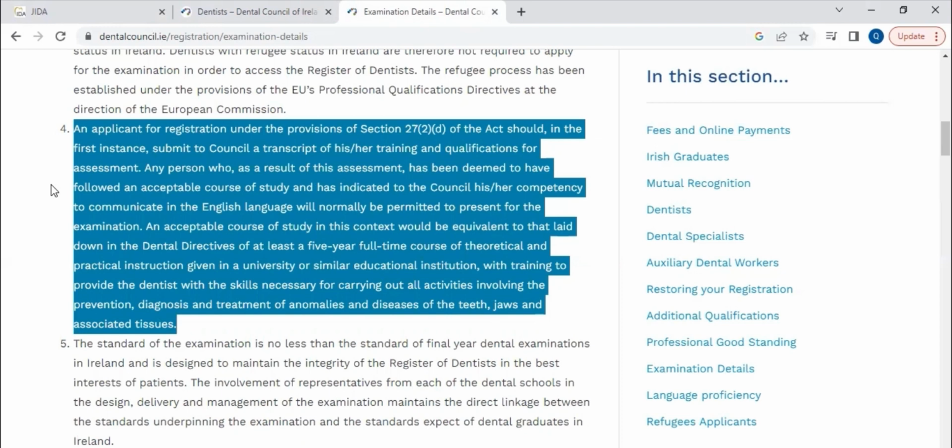Now, an acceptable course of study in this context would be equivalent to that laid down in the dental directives for at least a full 5-year full-time course of theoretical and practical instruction given in a university or similar education institution, with training to provide the dentist with the skill necessary for carrying out all the activities involving the prevention, diagnosis, and treatment of anomalies and diseases of the teeth, jaws, and associated tissues.